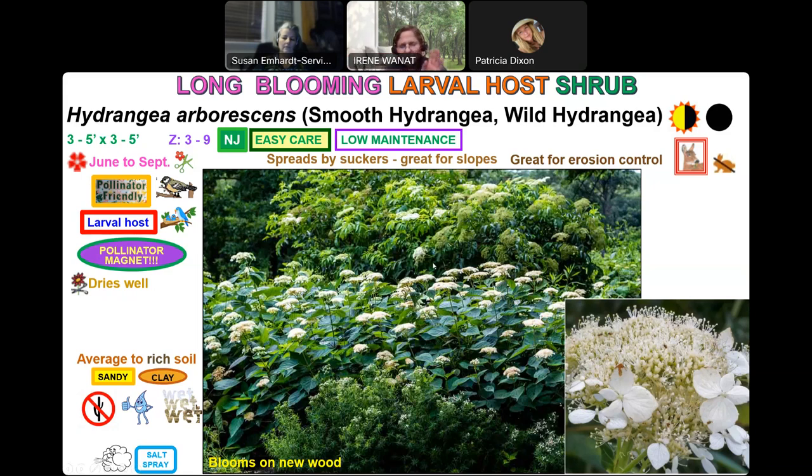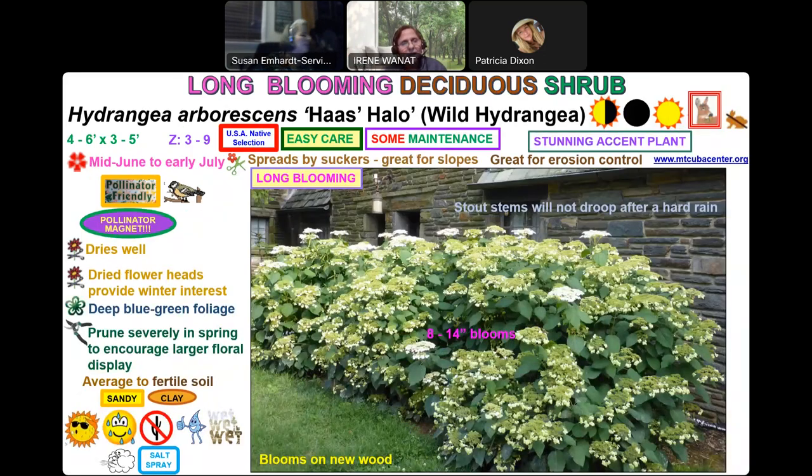And at Mount Cuba, they did a trial on these hydrangeas, and this was the second most visited by the pollinators during that trial period. So this was number two. This was number one. Many times, cultivars usually do not attract as many pollinators as the species does. However, there are exceptions, and this is one of these exceptions.